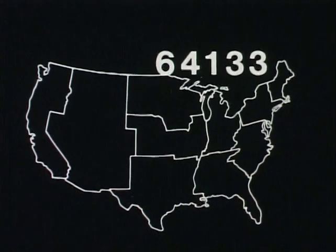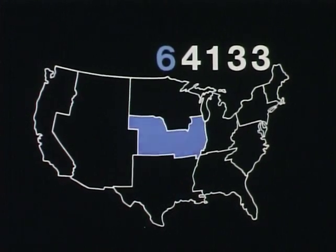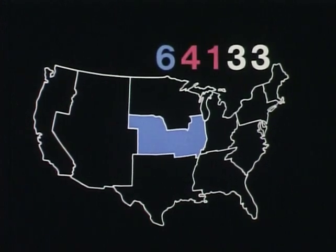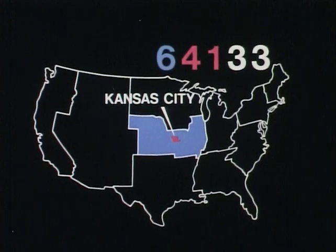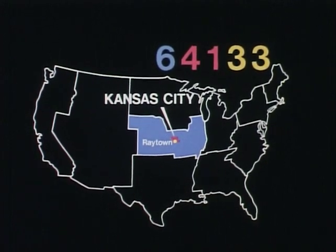Zip codes are the numbers that we put on each letter to help the postal workers to deliver the mail faster. The first number of the zip code is for a very large area of the United States. The second and third numbers are for smaller areas, and the last two numbers tell what town or zone within a city that the letter is going to. Do you know what your zip code is?